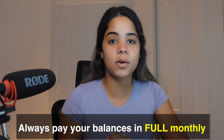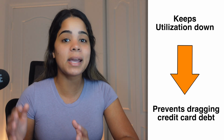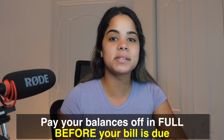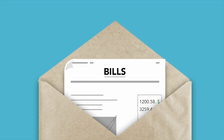And the best way to keep your utilization down is by always paying off your credit card balances in full every single month. To be honest, that's actually the best practice when using credit cards in general, because this will not only help keep your utilization down, but it'll also prevent you from dragging credit card balances and having to pay high fees and interest on those balances. Now, if you need to spend more than 10% of your overall credit limit due to an emergency, etc., you can easily do so and still maintain a low credit utilization by simply paying your balances off in full before your bill is due. That way, that high balance and utilization does not get reported to the credit bureaus and it doesn't affect your credit score.